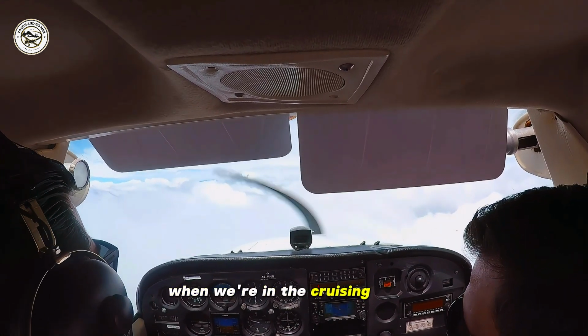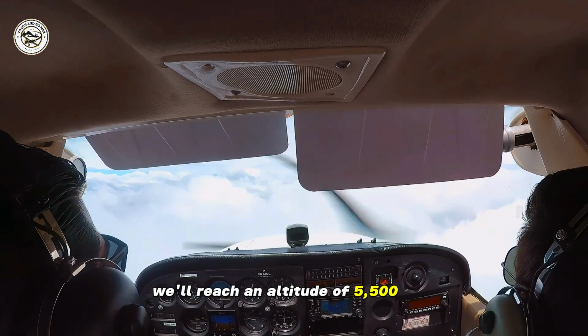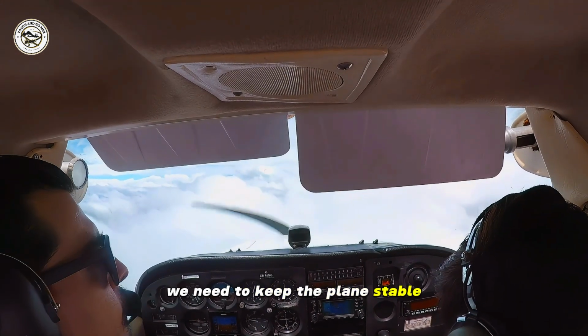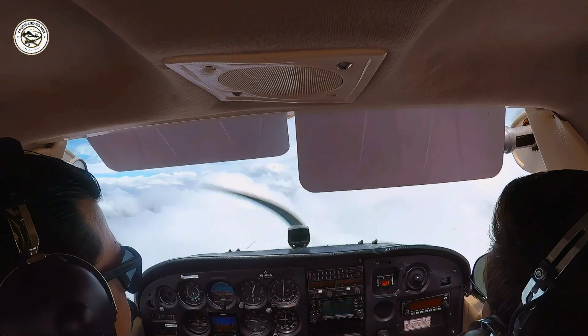When we're in the cruising phase, we'll reach an altitude of 5,500 feet. At this point, we need to keep the plane stable to continue our journey to the Xalapa Veracruz Airport.